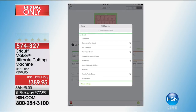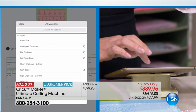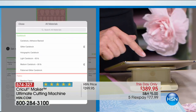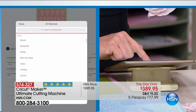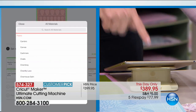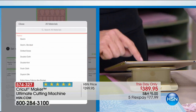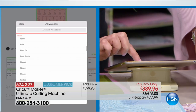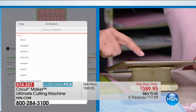Under artboard, there are 11 things: cardboard, poster board, craft board, mat board. Then you're looking at cardstock, and there's holographic, there's pattern, there's glitter. When you get to fabric, can you cut chambray? Chantilly lace? Chiffon? Damask, dupioni silk. There's a setting for faux fur. Oh my gosh.